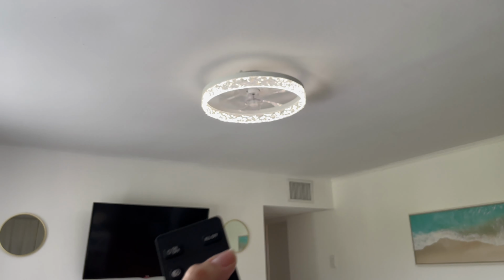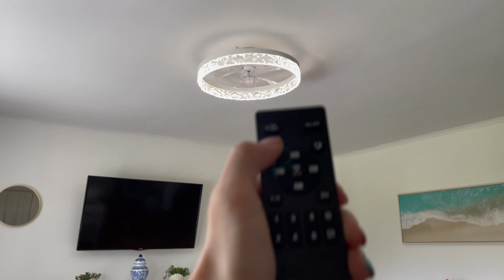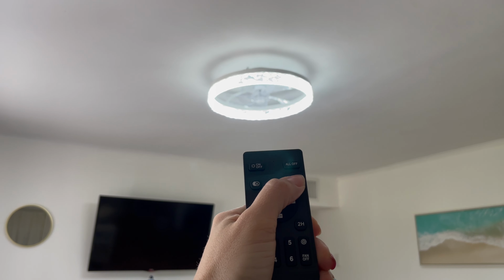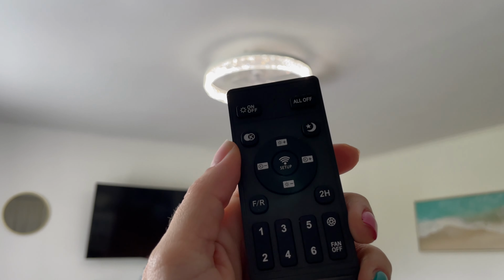Not only is this chandelier much prettier than the fan we had, but it also has a feature to adjust brightness levels and even fan levels. It looks so luxurious, but it also does a great job.